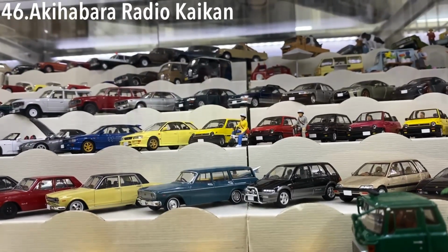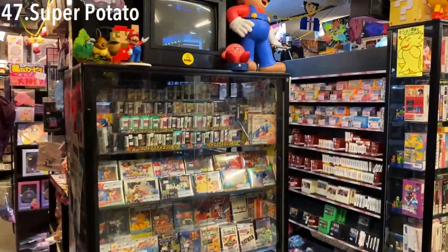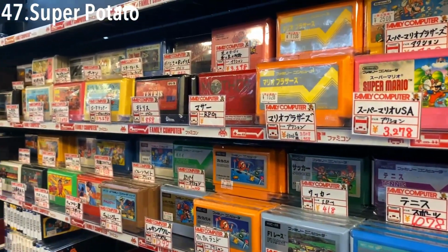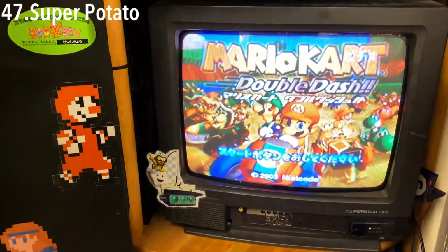Find your treasure. Super Potato. Super Potato sells all types of video games and video game consoles and specializes in retro systems and games. You will feel like a kid again.